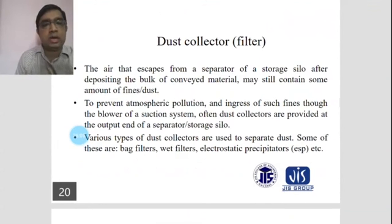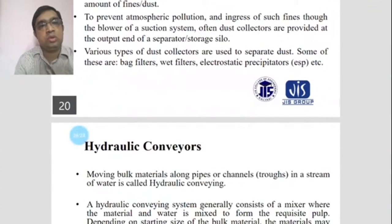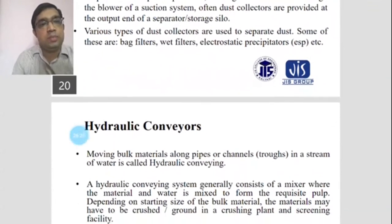These wet filters are used in our system, and electrostatic precipitation is also required for separating the dust. The dust collector is also used with electrostatic precipitators.